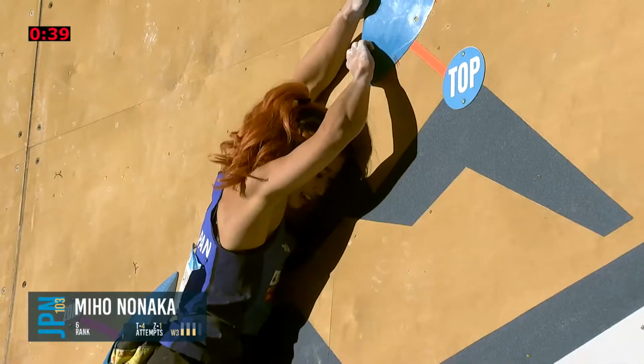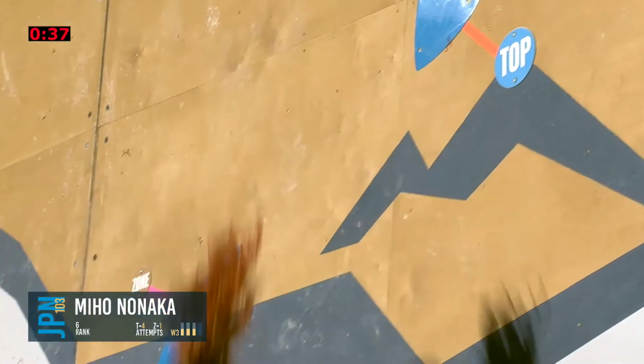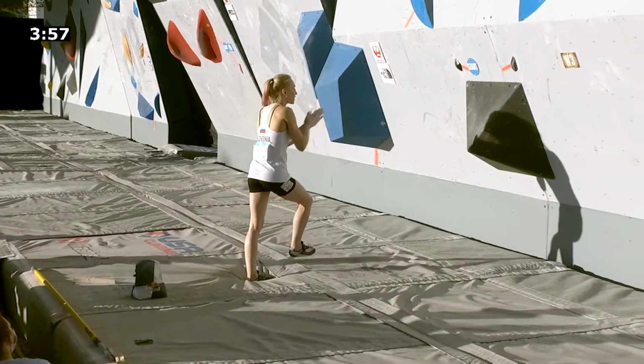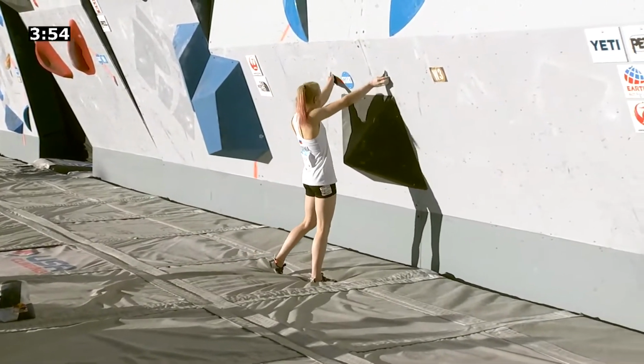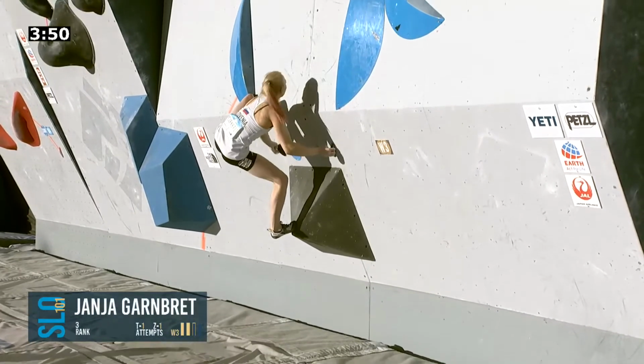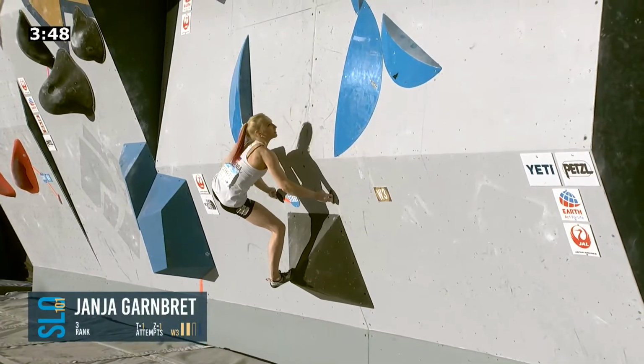Nicely done by Miho Nonaka. She'll be very happy to have a top there. Going so well, but you learn more. You learn this resilience and that extra try-hard ability from those rounds that break you down a bit more. So it's a good life skill to have if you want to stay around on this circuit the way she has.